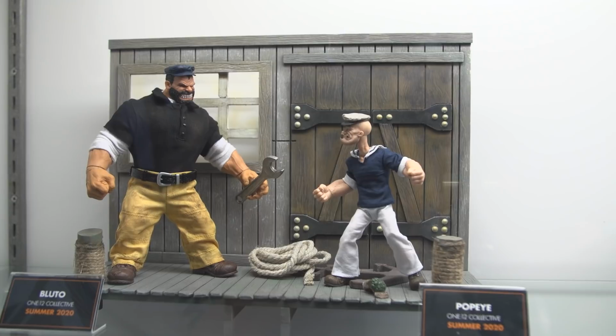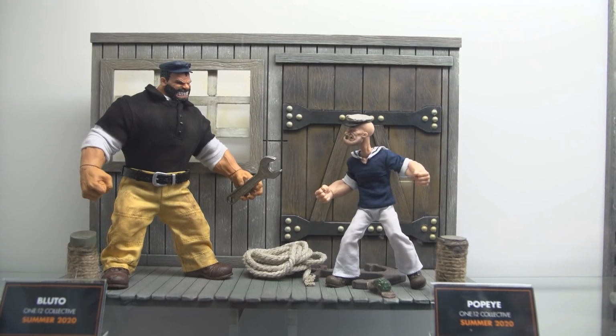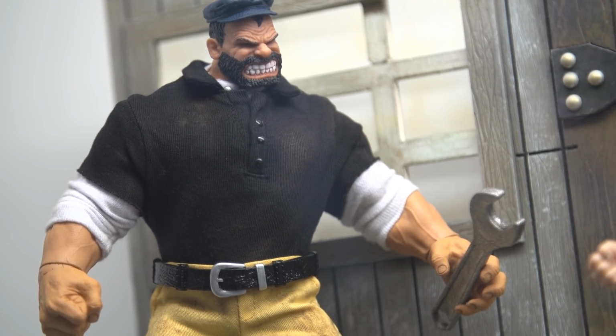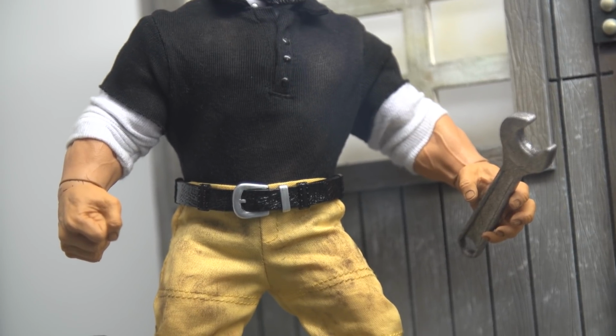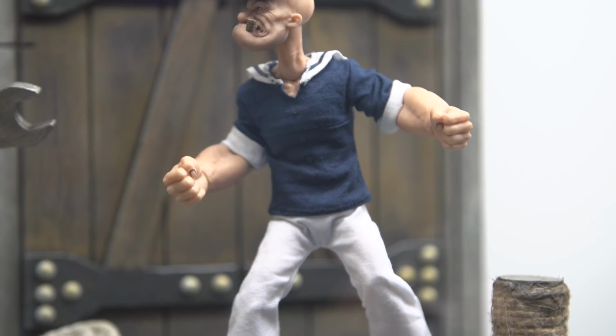One of the figures I was most impressed by last year that sold out really quickly was Mezco's Popeye. And so I'm really surprised and happy to see that there's more Popeye coming. Not only is there a new Popeye coming next summer, but also a Bluto. And the way they have it displayed here, oh, I love that scale. It looks highly detailed. I love that cut and sew fabric clothing. It's been great for posing and photographs.